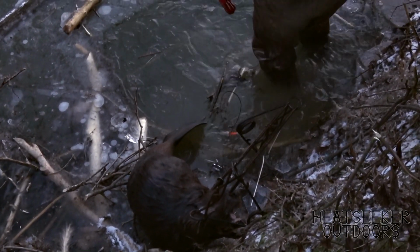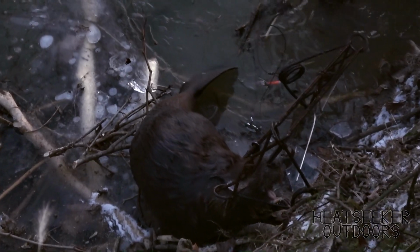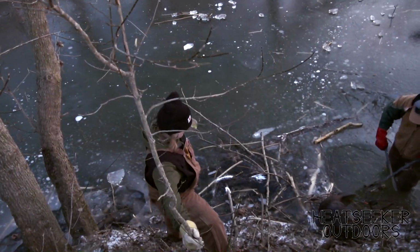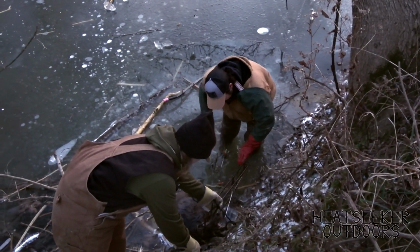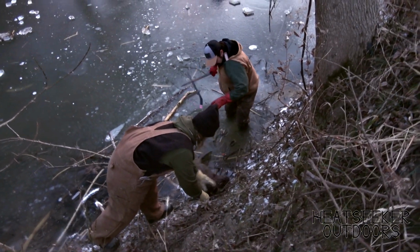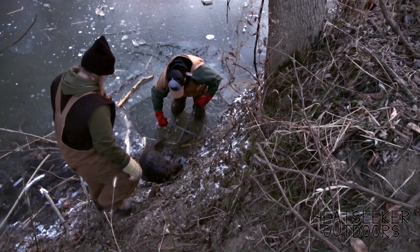Boy, he's got a big old tail. That's a pretty good beaver, Scott. A little better than what I thought he was. Yes. Mason's with us again today, checking traps since he got to go set yesterday. We'll watch these two get it out here.